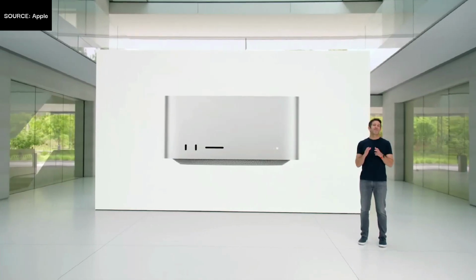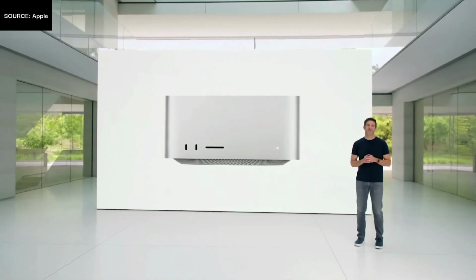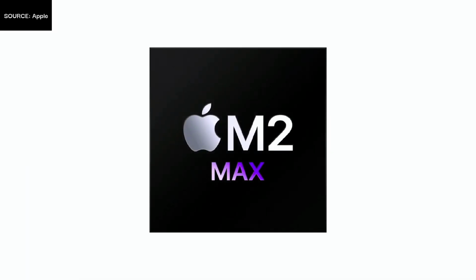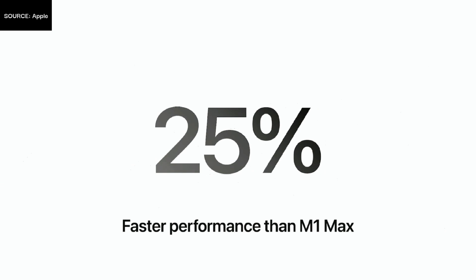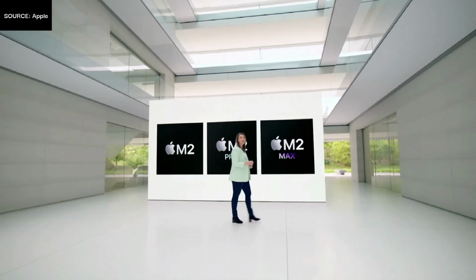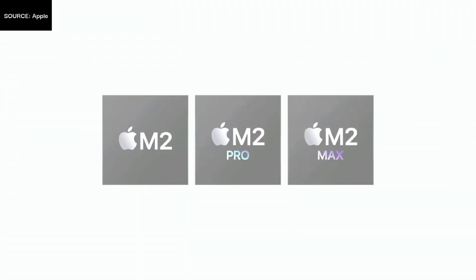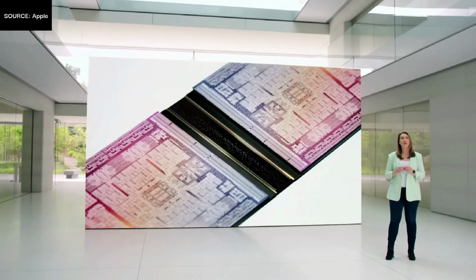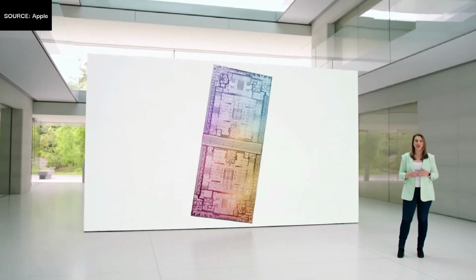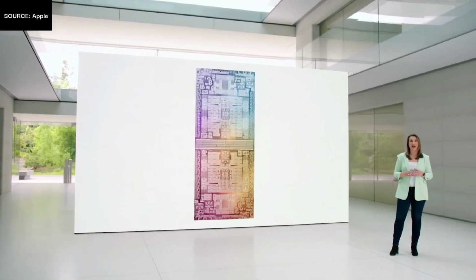Today, we're excited to give Mac Studio its first big update. Mac Studio is getting the immensely capable M2 Max with up to 25% faster performance than M1 Max. We're adding one final chip to the M2 family. Introducing M2 Ultra, connecting 2 M2 Max die together with our groundbreaking Ultra Fusion architecture. It doubles the performance of M2 Max.